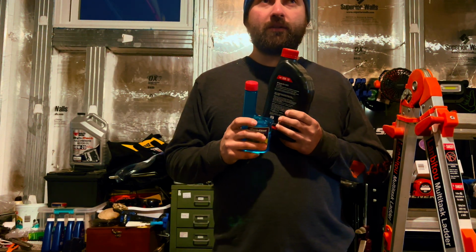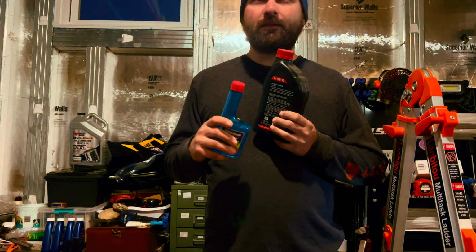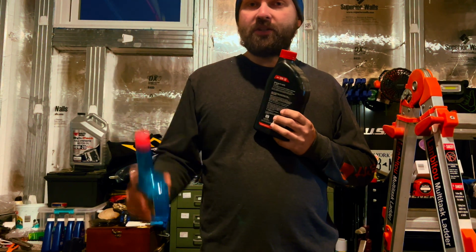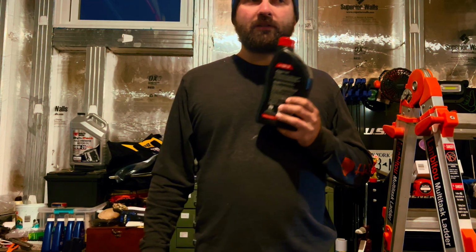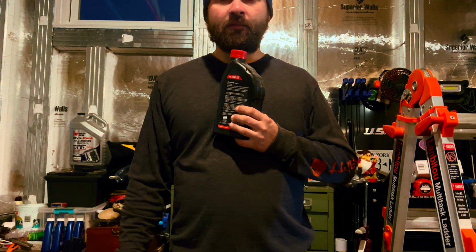I think we're up to like 40, 50 hours total with the generator. About 30 hours since I changed it last. We got that generator this year as well.